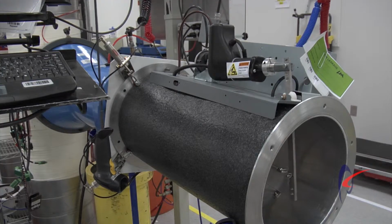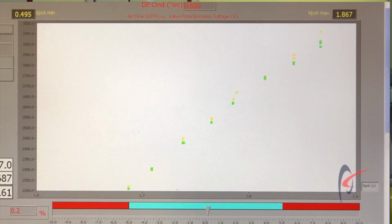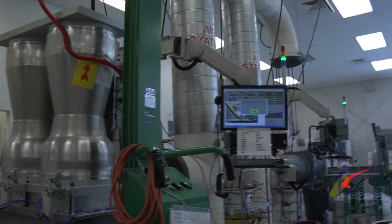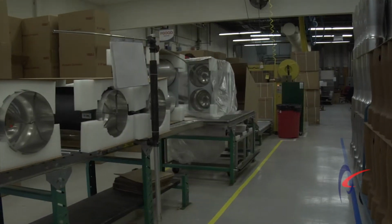At that point, the valve begins with min and max verifications of flows to make sure that it's actually meeting the full requirements and specifications of the valve. Then we take that valve and run it through every flow throughout the entire range of that product and verify that the entire product meets a 5% validation of that flow. Only if the valve passes that test can it be taken off the air station and put into the final assembly area and shipped.